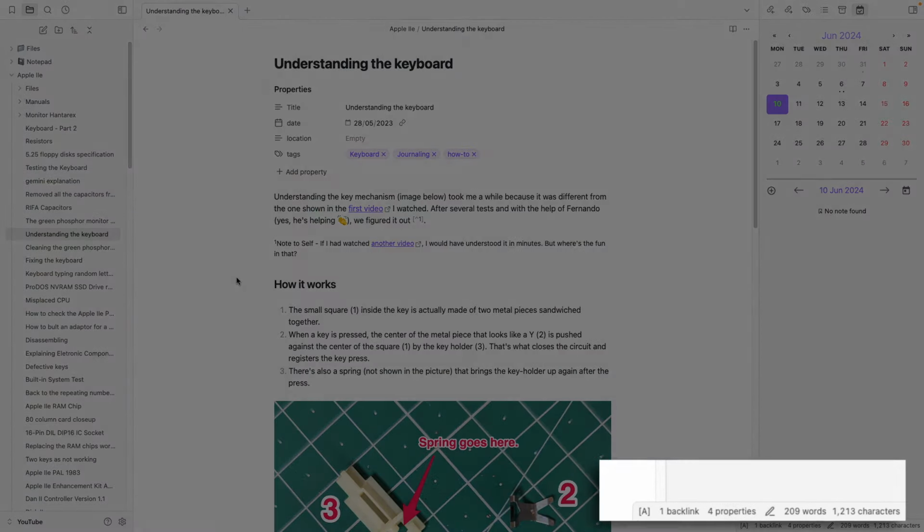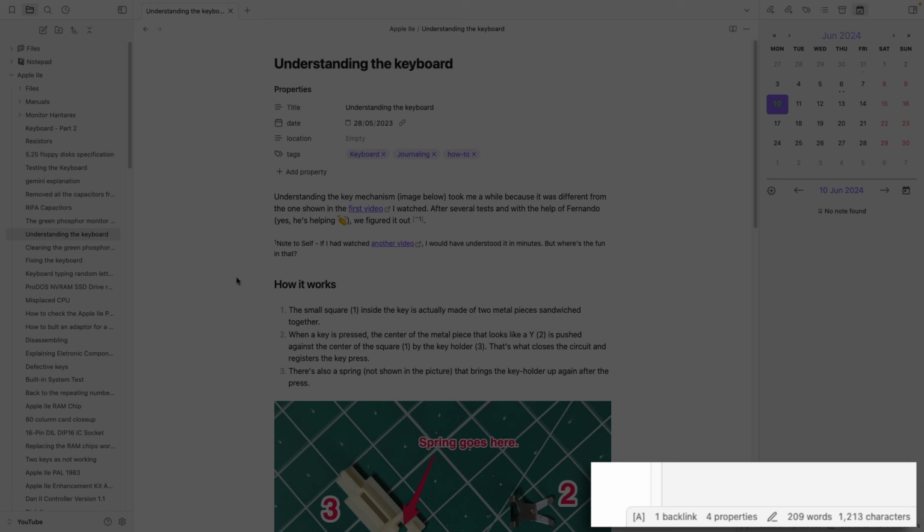Now, please take a look at the bottom right corner of the screen. We have some statistics there about the text: 1 backlink, 4 properties, 209 words. As you already know, I publish short posts and long posts to my blog using the Micro Publish plugin. If you want to learn more about it, you can check this other video here. The platform I use for my blog, micro.blog, creates this distinction by counting the number of, not words, characters. It will become a short post or a long post.